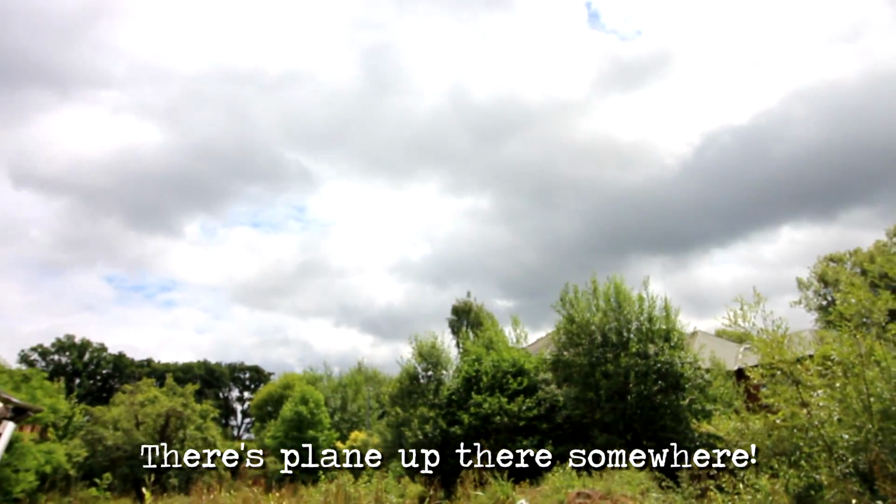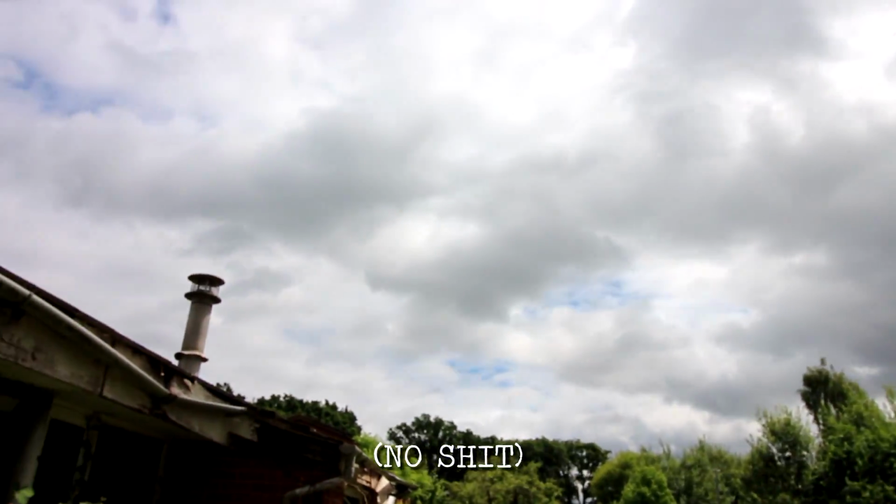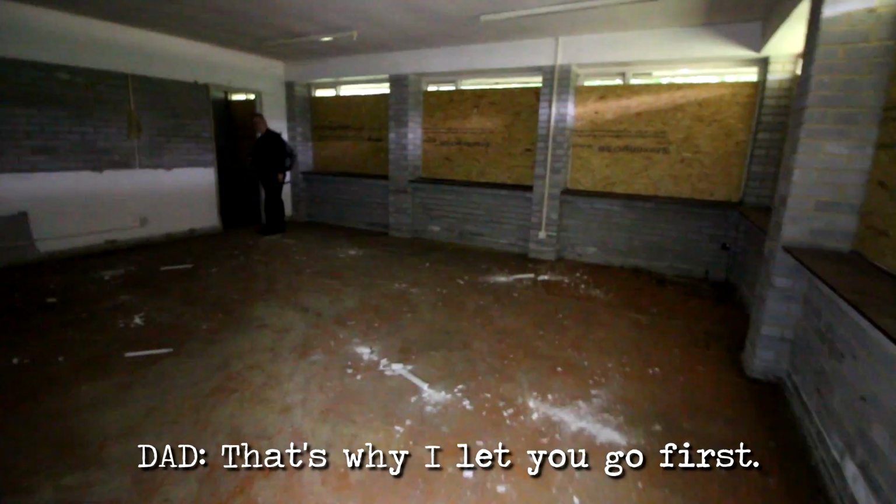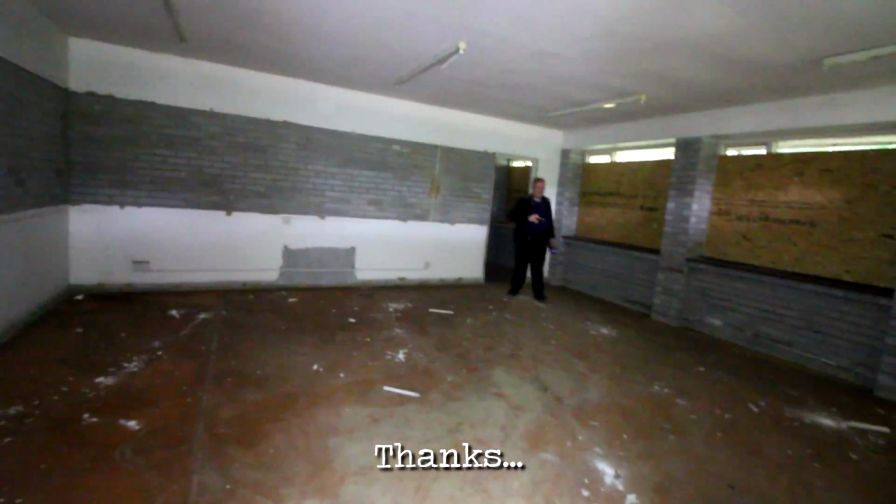Plane up somewhere. Walk straight through a cobweb. Thanks. It's funny, but it's something you don't really see very much. You expect there to be cobwebs in every abandoned building you go to, but actually, you don't often see very many. Tons of spiders.